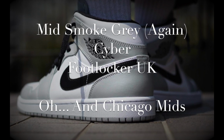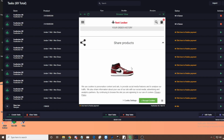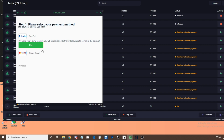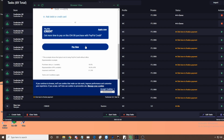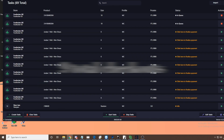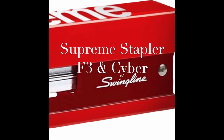And then we're back at it again with a restock, both the mid smoke greys and also Chicago's. I was only going for small sizes in the Chicago's, so anything below a male 6 or even a male 7, and I was able to get about 4 pairs of the Chicago's, and I think I got about 3 pairs of the smoke greys again. So really good, and only really Cyber was the one that turned up to the party on this one. Again, I was running Ganesh, and in total got 9 pairs.